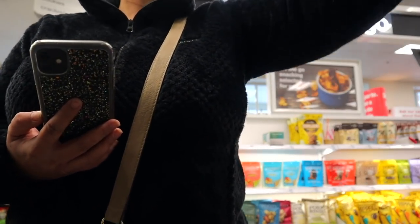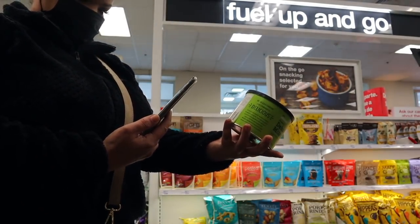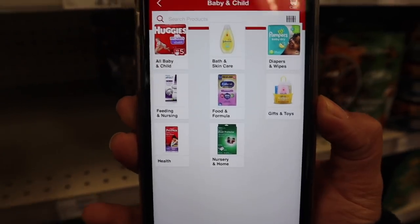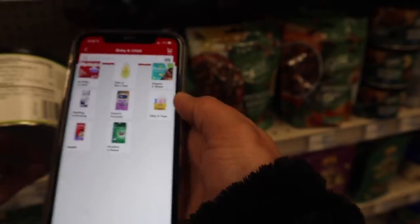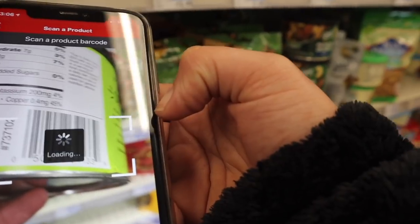As I've mentioned throughout this video, the CVS app is amazing, but one of my favorite ways to use it is while shopping in store. You can scan the barcodes of the products. You don't just get the price, you also see what coupons are available for you to save on that product. So if you're not into couponing, you don't know what you're doing, you're anything like me, this is a great feature to use so that you can maximize your savings.